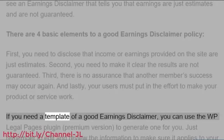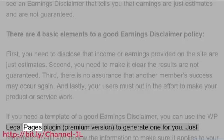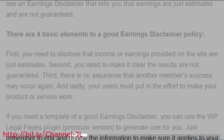If you need a template of a good earnings disclaimer, you can use the WP Legal Pages plugin, premium version, to generate one for you. Just remember to edit and review the information to make sure it applies to your website.